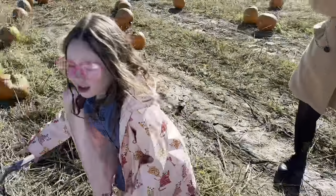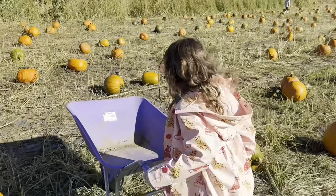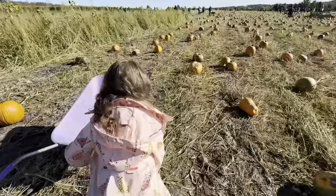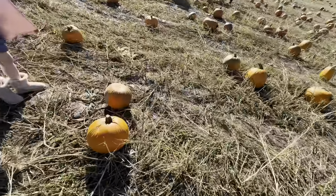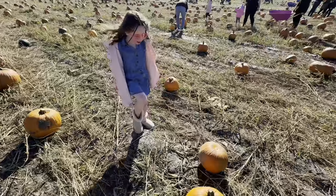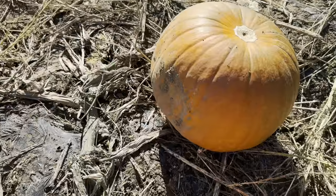What about the ones that are literally crushed up and mouldy? Are they a zero? Oh, that's a zero. Why is that stuck to me? I think I did that. 9 out of 10. Really?